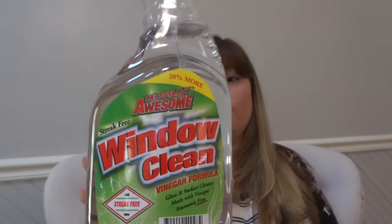So, it says that you can use it in kitchens, in households, on doorknobs, stovetops, countertops, things like that. I mainly just use this as a glass cleaner, but since it has a vinegar base, it's a glass and surface cleaner. I think this is perfect on glass, and it says streak-free shine, and they are not lying. It does not leave streaks.